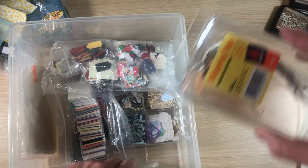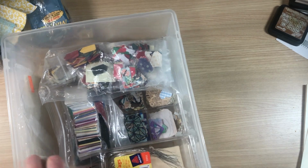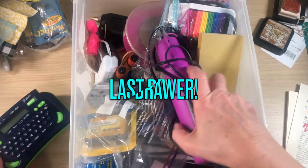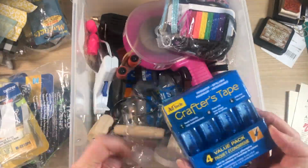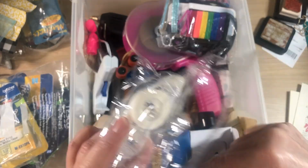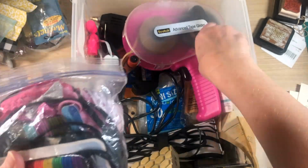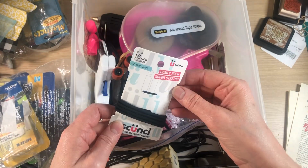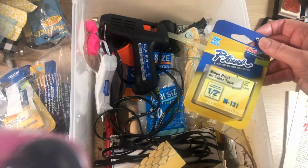Oh, I need to put these guys back in. Plus they help everything else stand up. That's it. I need that.